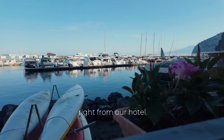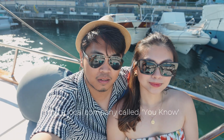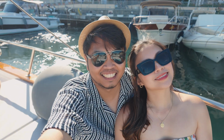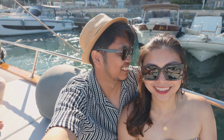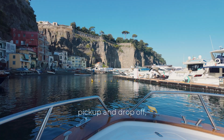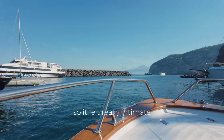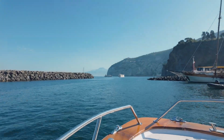Our day started early. We got picked up at 6:50 a.m. right from our hotel. We booked a semi-private boat tour with a local company, and honestly, it was such a good call. It's about €150 per person, and that covers hotel pickup and drop off, plus snacks and drinks on the boat. There's only 8 of us, so it felt really intimate and relaxing.